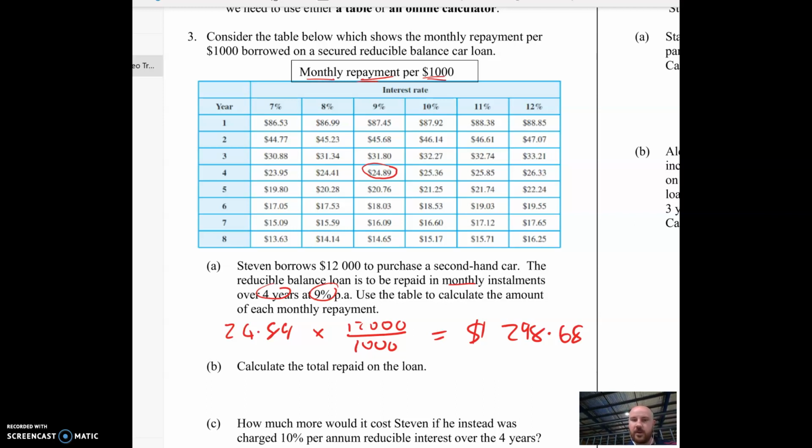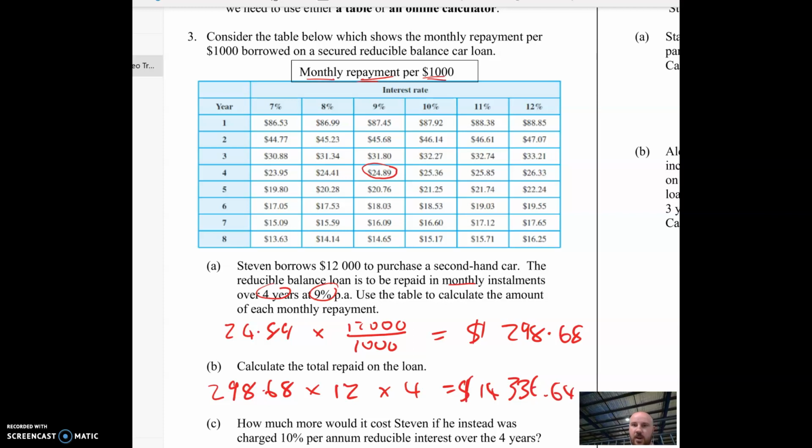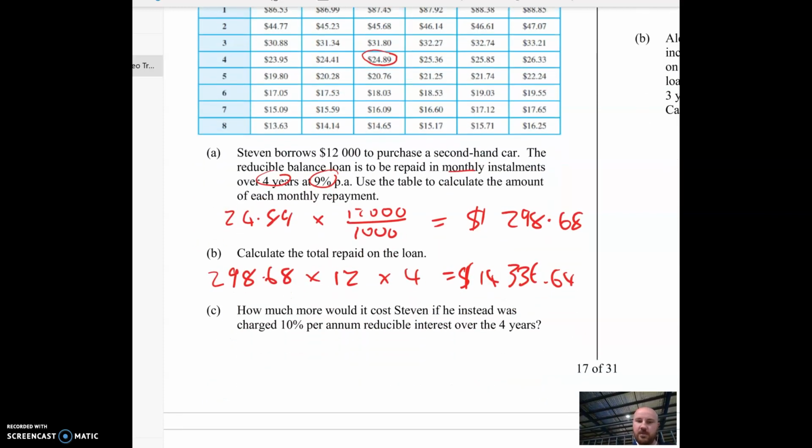Okay, good. So then now you've got to calculate the total repaid on the loan. Well, if that's your monthly 2,898.68, that's monthly for 4 years. So we multiply that by 4, and that will give you 14,336.64. So that's how much you're going to end up paying. So 14,000, even though you only borrowed the 12. So it's costing you a bit more.